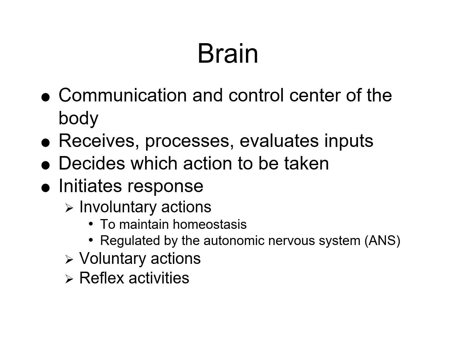Brain communication and control centers in the body help evaluate the input and decide what kind of action or response it wants to take, and then they initiate that action. And this occurs through involuntary activity required to maintain homeostasis, and also the autonomic nervous system through the actions of the sympathetic and parasympathetic system. Voluntary actions are controlled by the somatic nervous system.